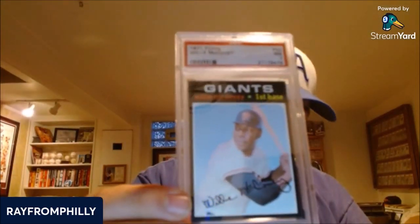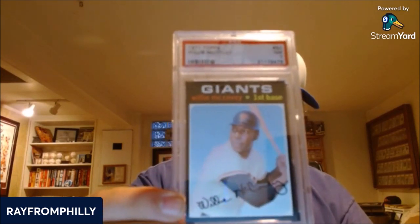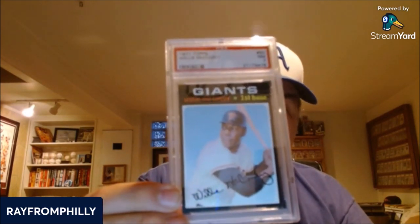So there's 21 cards in that PSA set registry for Willie McCovey, and I have 10, needing 11. But after tonight, I'll bring that down to single digits now to what I need. So now this is my 11th card, bringing me down to needing 10. And I have a second one that I picked up from Serious Sports Auctions.